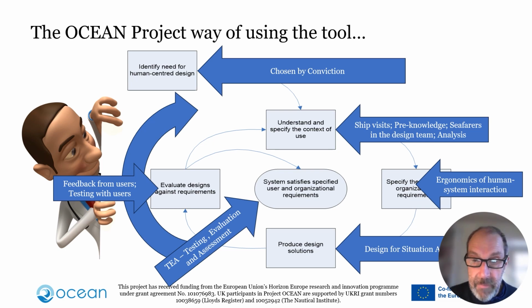We are also obsessed with testing with users. We believe this is hugely important to get an understanding at an early stage of designs whether they would fit the bill required by the end users. And you can see that testing and testing and testing is really the centerpiece of the figure. And we intend to go around this circle in a number of iterations until we are getting it right and until we can provide advice to other manufacturers about how to apply this method.